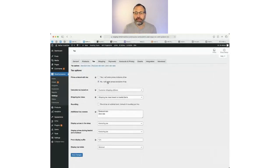So now this is going to come down to your preference, whether you're primarily customer facing, dealing directly with individuals, and so they're likely not to be able to claim tax back, or VAT back, or you're dealing with businesses who can claim VAT back. Now, I'm mainly dealing with people who can claim VAT back, so I want to show everything exclusive of tax, and then we add the tax on at the end. So this will depend on whether you're dealing with consumers or not.